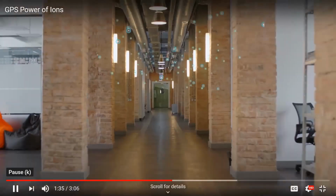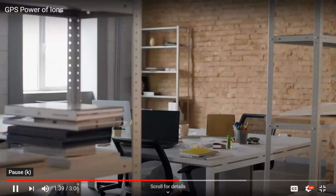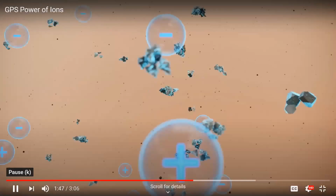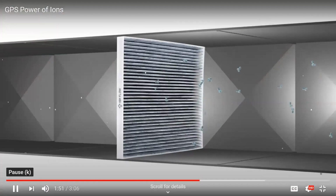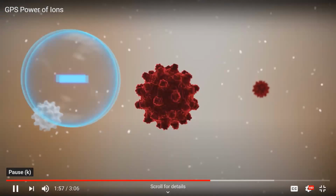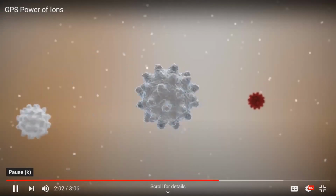When these ions disperse throughout a space, such as an office or a schoolroom, they combine with particles suspended in the air. This creates a snowball effect in which particles of opposite polarity begin to cluster together. As these larger clusters pass back through the building HVAC, they're easier to capture in the filtration system. Our cleaning process is also effective against pathogens, as contact with ions disrupts pathogen surface proteins, rendering them inactive.